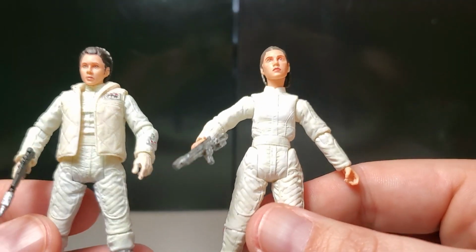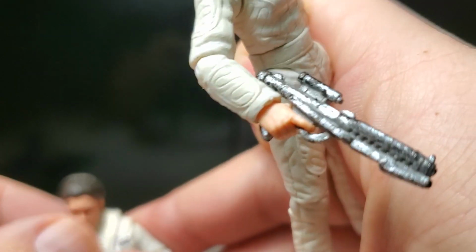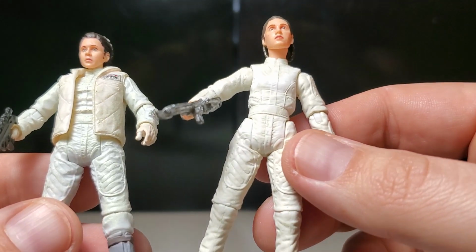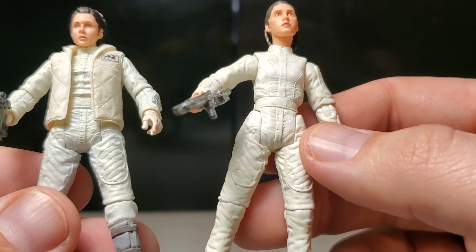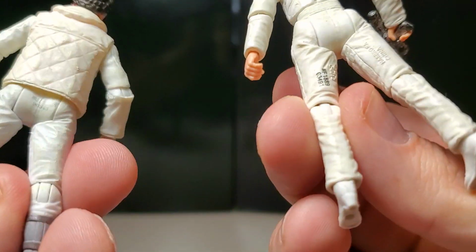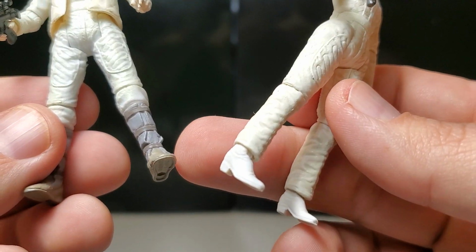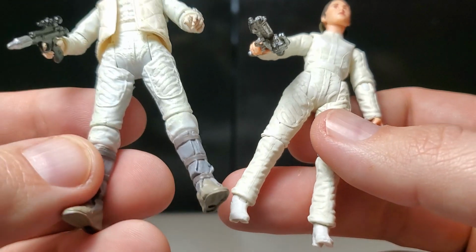So here she is in comparison with the Hoth version. As you can see, the outfit is essentially the same. It's just she's wearing this vest. It is the same exact outfit, and it is the same sculpt. So it's a lot of reused parts here, and that's what it looks like from the back. The only difference is she has the Hoth boots. These are the same boots that Luke wears in his Bespin fatigues as well.